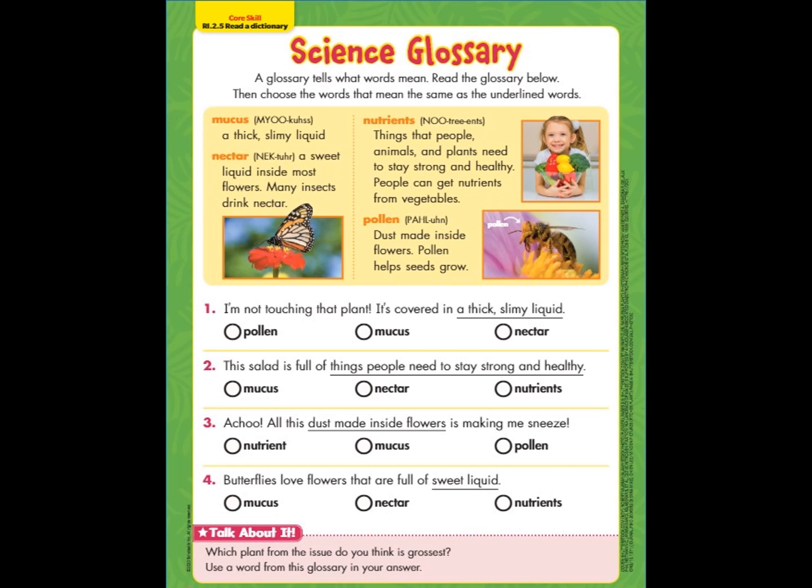So for your answers, let's see. Number 1, a thick slimy liquid. Hopefully you said mucus. This salad is full of things. I'm looking at number 2. People need to stay strong and healthy. Hopefully you said nutrients. And the dust made inside flowers is pollen. And the sweet liquid that butterflies love from flowers is nectar.